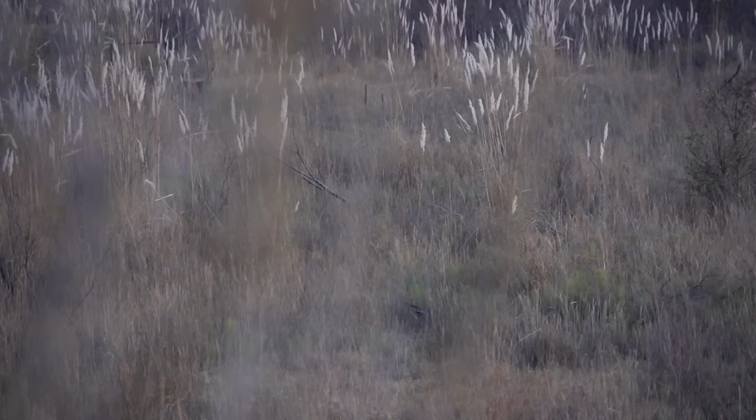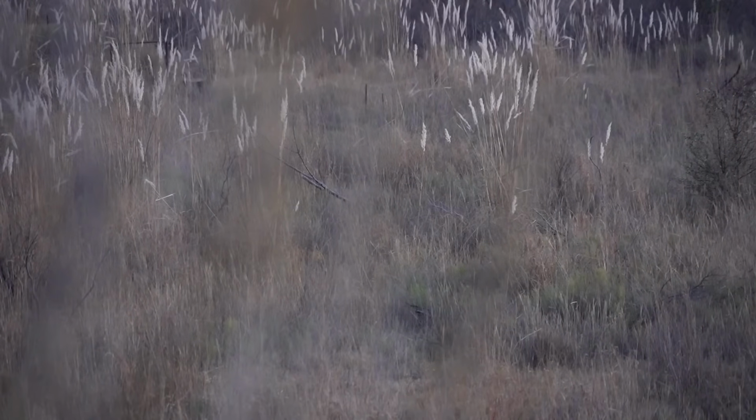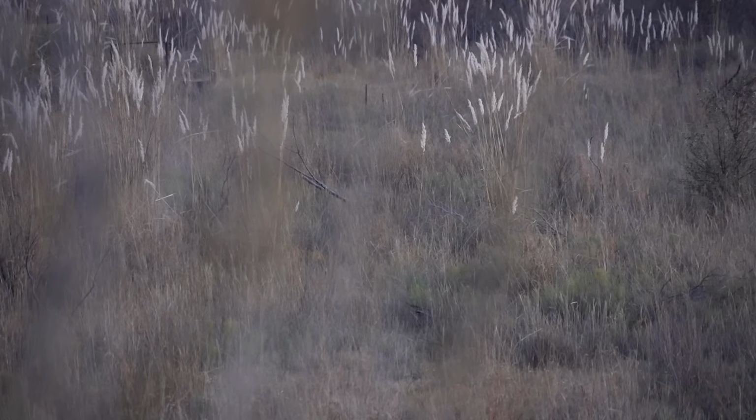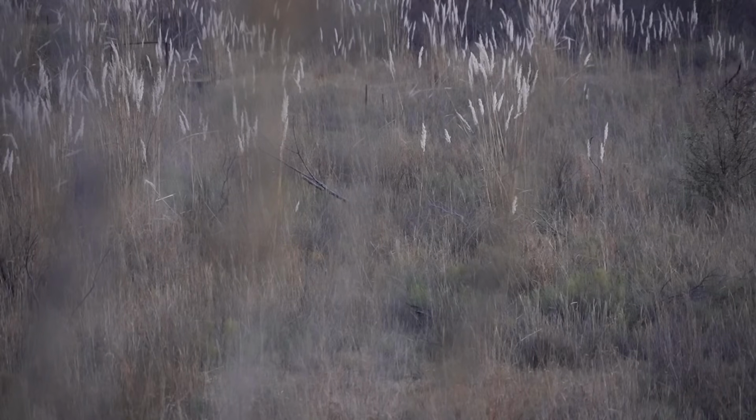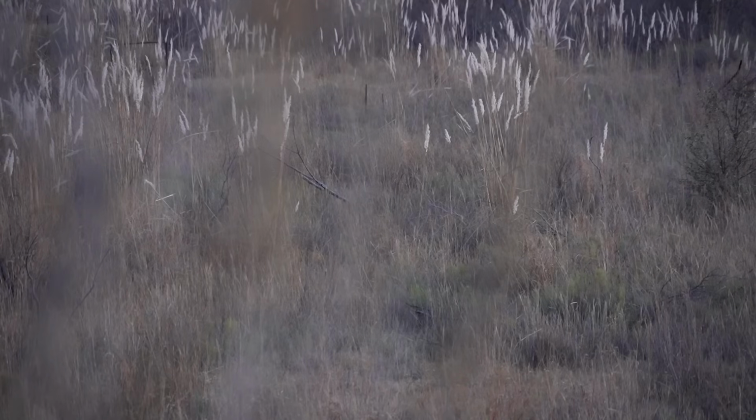Wow. I got to text him. Cannot believe it, man. I watched that buck from so far. I mean, not far distance, but I could barely see him. I caught a glimpse of him standing out beside a Russian olive.